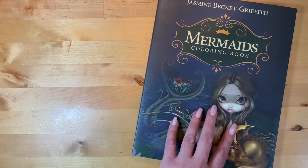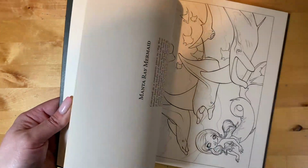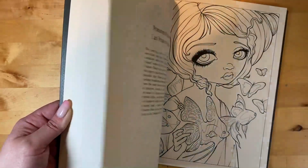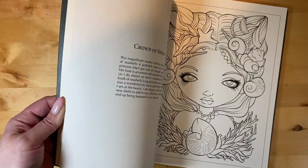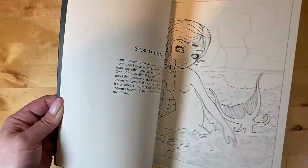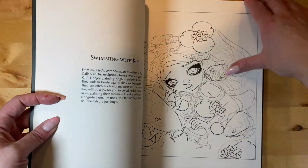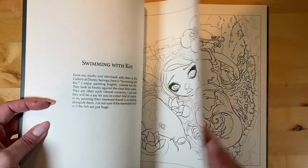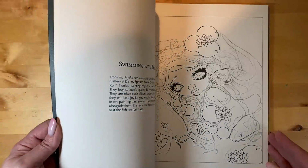And then again, not a new book to anybody else, but certainly a new book to me. I hadn't got anything by Jasmine Beckett Griffith, so I thought I'd start with the Mermaids one. Obviously loads of her images, you can view them, her painted versions, on the internet, so I just thought it would be quite interesting to have a look at some ones that I wanted to have a go at, and give this book a go. Again, paper pretty good, and I think it'll easily take some watercolour paints, although you'd be going over the information, you could probably work with some alcohol markers in it as well.